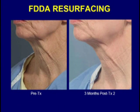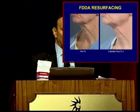And you can see the results 3 months after the first treatment. And here again, you can see the softening of this coarseness on the neck, some tightening of the jawline, overall improvement. This patient's absolutely thrilled.